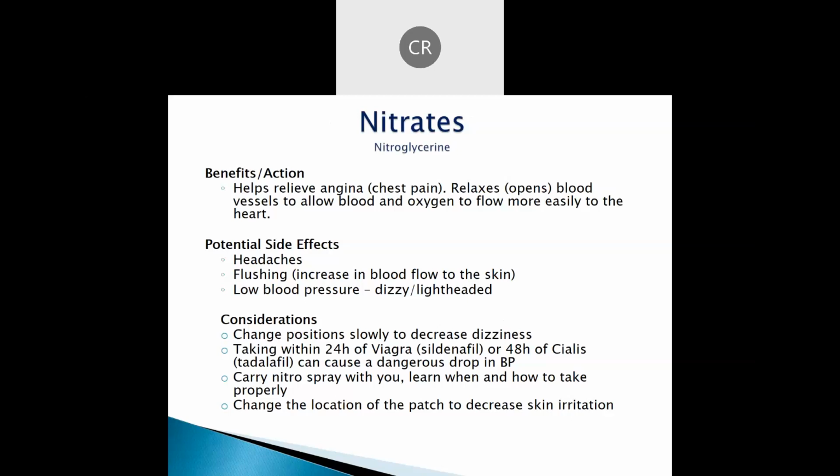Now, potential side effects. Headaches are quite common, but don't let the thought of a headache really deter you from treating your chest discomfort, because that's going to be extremely important. And because we're opening up all the blood vessels, you can have some flushing to your skin. You can have low blood pressure as we're opening up those blood vessels. The blood pressure can drop a bit, so you can get dizzy or lightheaded. So, some things to think about. So, changing position slowly to decrease dizziness.